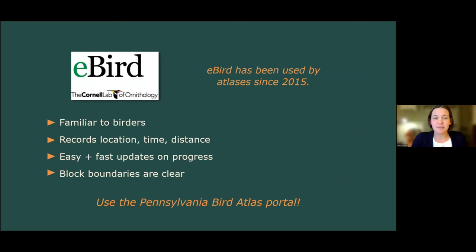And some of the benefits of using eBird for the Atlas: it's familiar to a lot of birders. Most of us here probably have eBird on our phone and use it all the time. You know how easy it is to open up. It automatically records your location, your time, your distance. So you won't have to worry about those things.